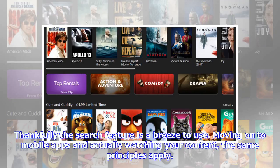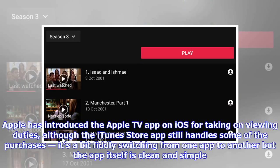Thankfully, the search feature is a breeze to use. Moving on to mobile apps, and actually watching your content, the same principles apply. Apple has introduced the Apple TV app on iOS for taking on viewing duties. Although the iTunes Store app still handles some of the purchases, it's a bit fiddly switching from one app to another, but the app itself is clean and simple.